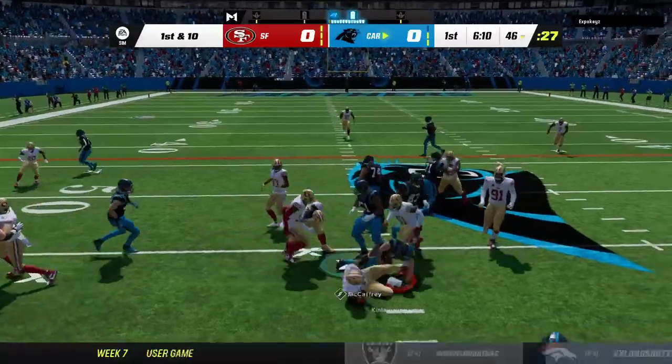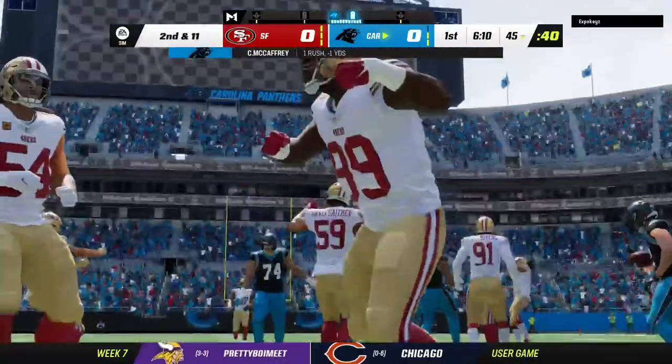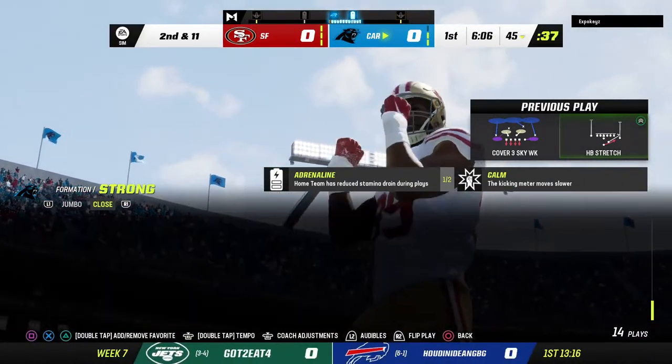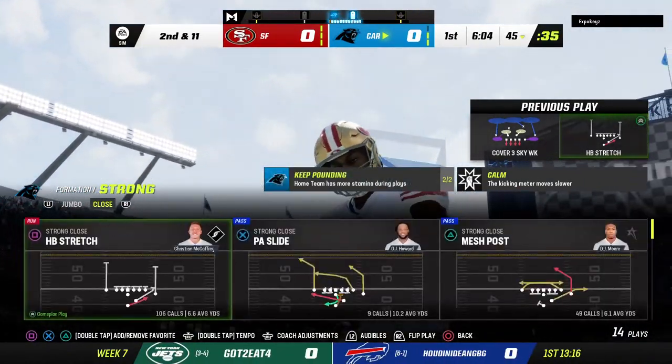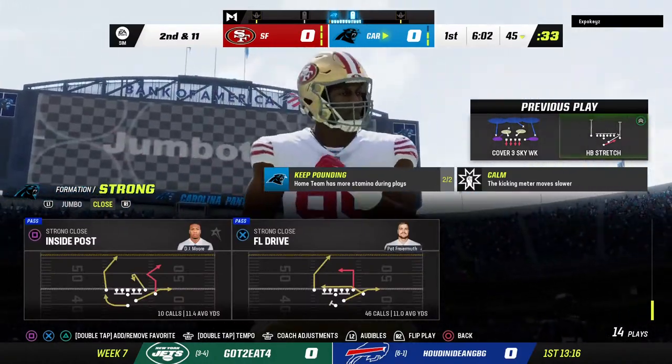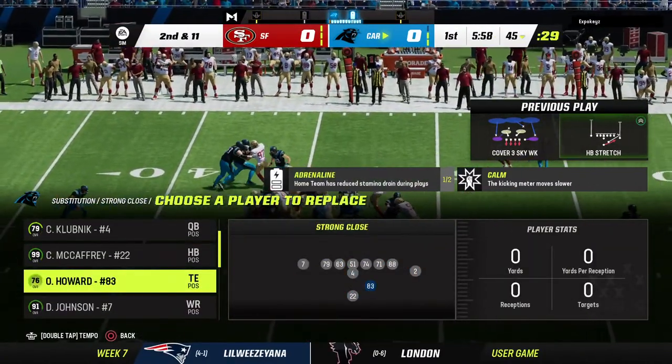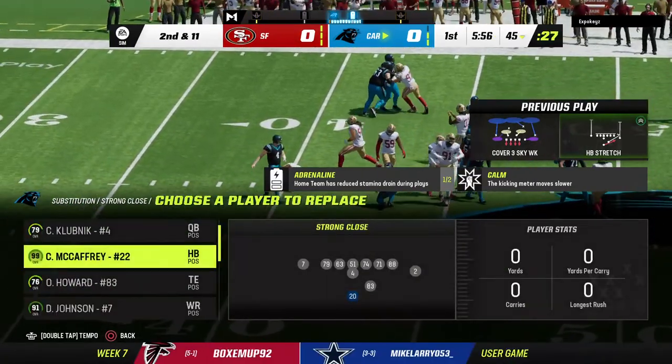Start on the ground with McCaffrey, and he'll lose yardage on the play back at the 45-yard line. He'll lose a yard there, and it's second and 11. Oftentimes, when you see a running back get bunched up in the backfield, it's usually because the defensive tackle is eating up blockers for others to make the play. Not in this case.